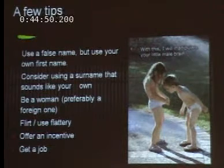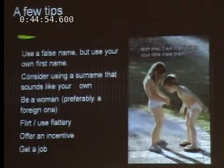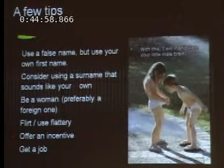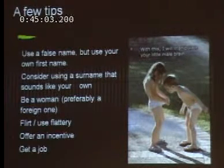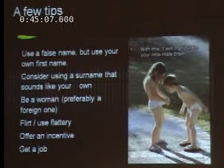So a few tips that I've learned throughout the years. I use a false name, but I do like to use my own first name, and that's so when people talk to me, I actually realise they're talking to me and turn around and acknowledge them. For the same reason, I like to use a similar sounding surname to my own.